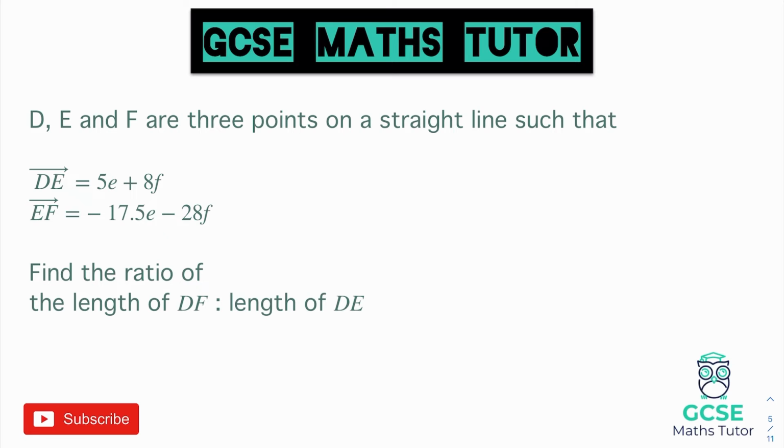So it says D, E and F are 3 points on a straight line, such that D to E is 5E plus 8F, but E to F is negative 17.5E minus 28F. Find the ratio of D to F and D to E. Now if we sort of visualise this, and again if I put it as a straight line, let's just think about what this means in terms of the 3 points. Well, if this was D, and let's say this was E, well, we know that that vector goes from D to E, and that's absolutely fine.